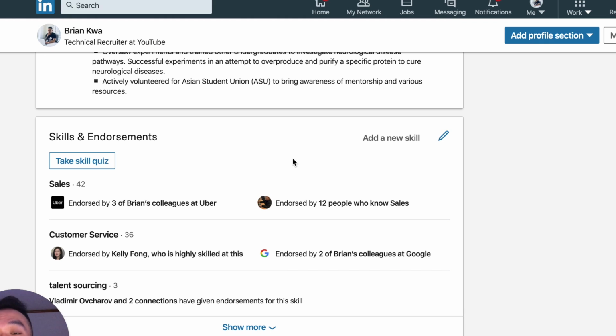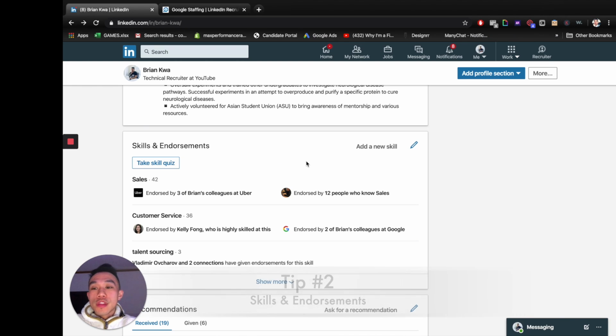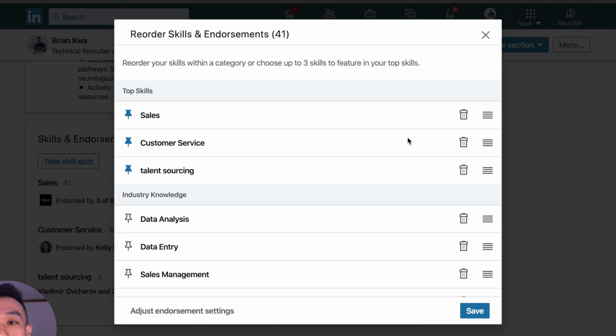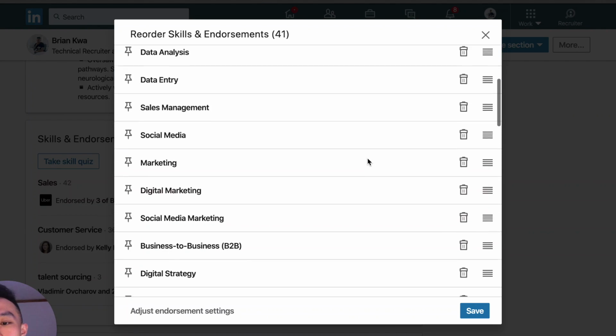And tip number 2, skills and endorsements. Make sure everything is filled out that is relative to what you're looking for. So if you're going into a sales role, make sure to put sales as a skill. Make sure to put customer service and anything that's relating as well. I'm going to show you guys a little bit of my skills and endorsements. And here we go.